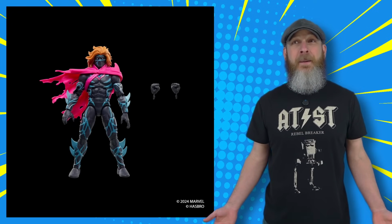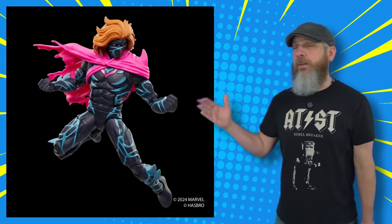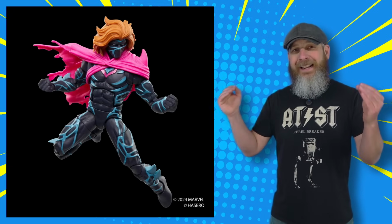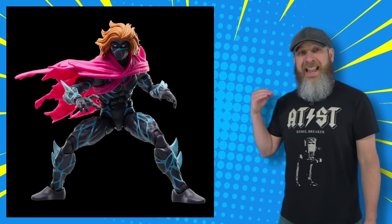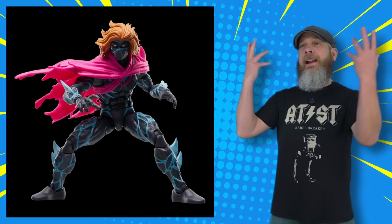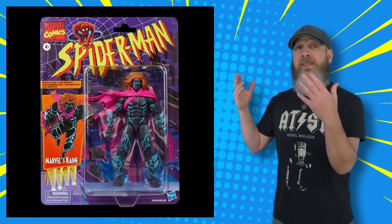Did they need helicopter backup? I'm gonna start with Kane because seriously, this is the one I've come around on the most. Didn't read the comics, don't understand the hype, but god dang, is this a good looking action figure. I love the look, especially in the more dynamic shots. That light blue on the black base body, the pink, the hair. Oh man, the hair. It just works.